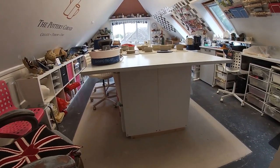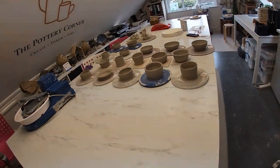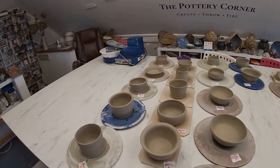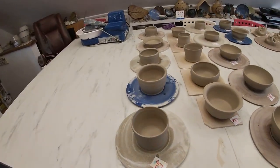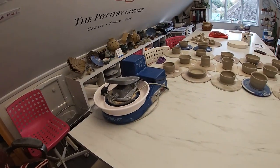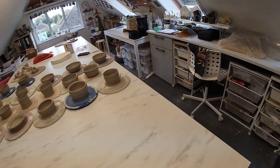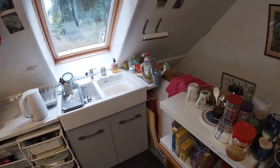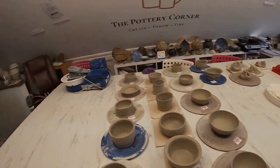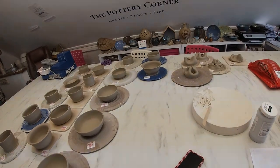So, here we are, up in the studio, after yesterday's throwing course, where I had three lovely ladies in the studio doing the first part of a throwing course. So today, having spent 4 hours yesterday teaching the class and being quite exhausted, today I've left the cleanup. So I'm just going to quickly flick round the studio because everything's in the wrong place and all the pots that they threw, lovely pots that they threw, are all on bats waiting for me to deal with them.